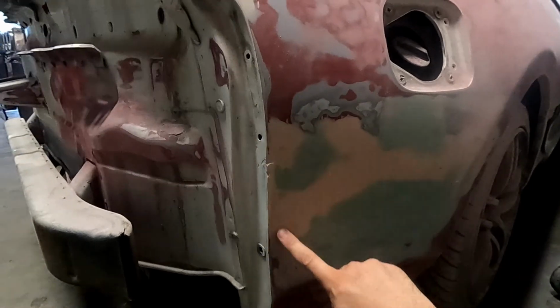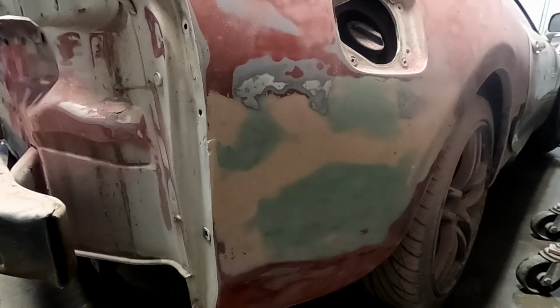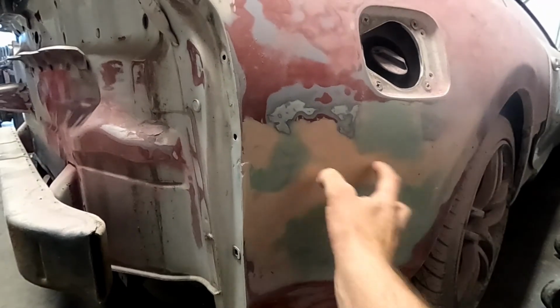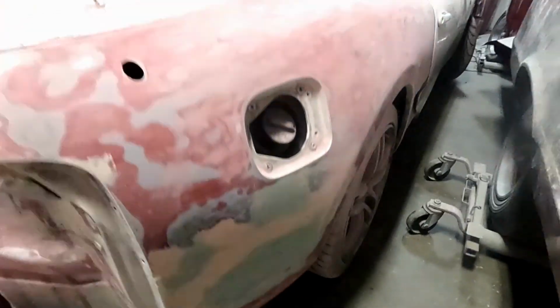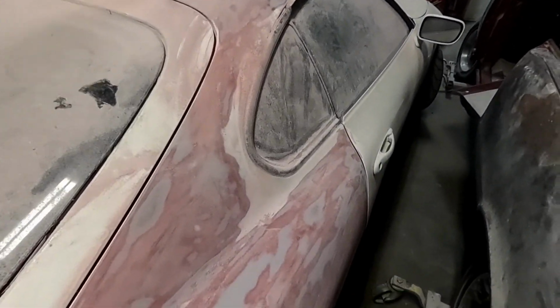There's heavy body filler here from the previous owner. So I'm assuming, being a drift car, it was probably hit here and on the other side a few times. But it's coming along. It's looking good. The original color is red.